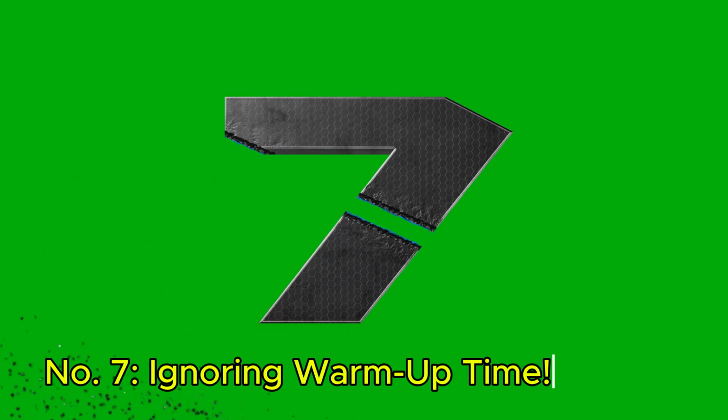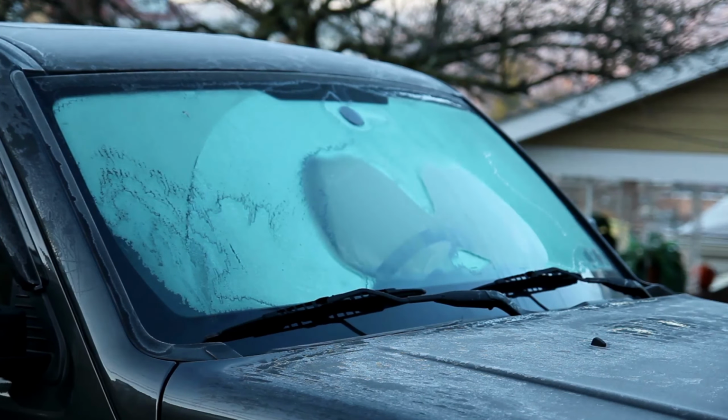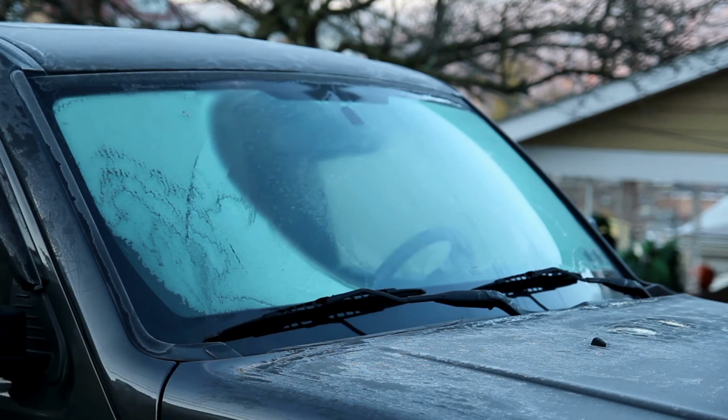Alright, let's jump into number 7, ignoring warm-up time. Picture this, it's a chilly morning and you're in a hurry. You hop into your diesel, turn the key, and hit the road in seconds. Sounds familiar? Well, that quick start could be putting your engine at serious risk.